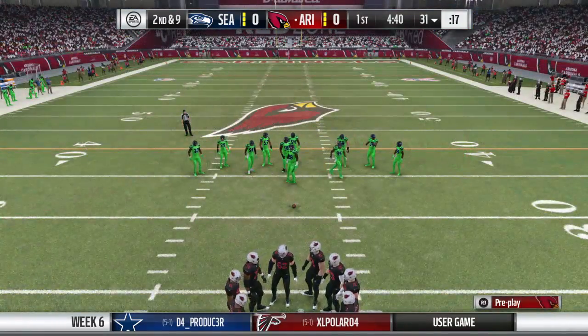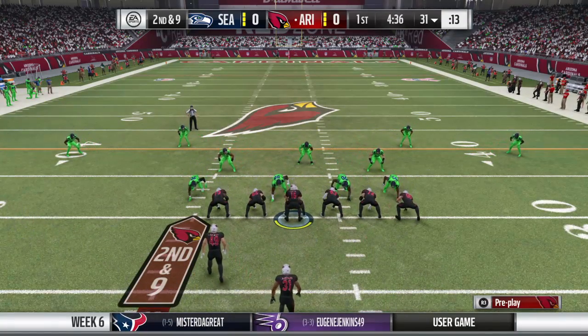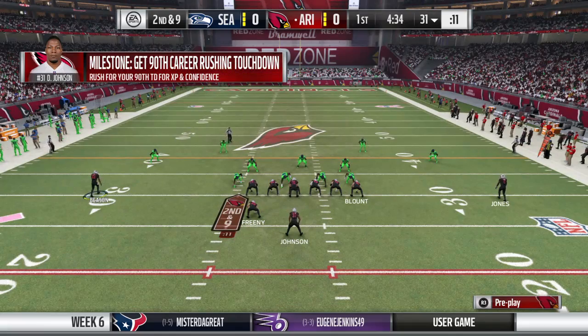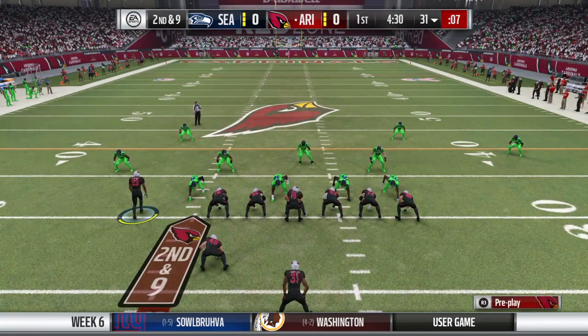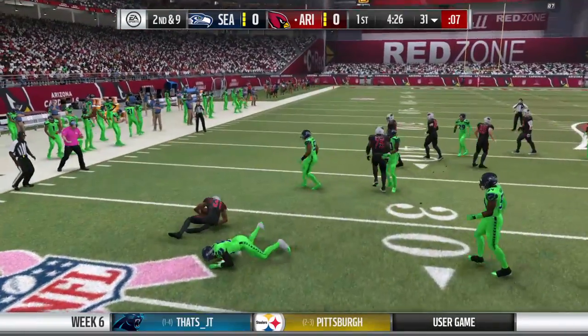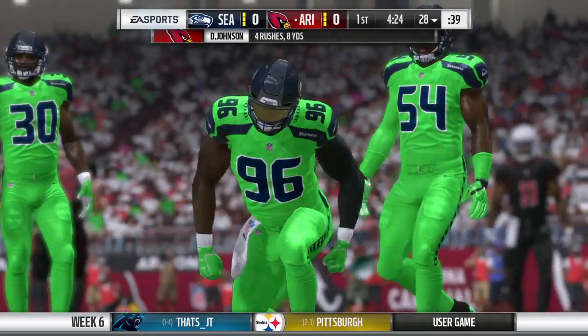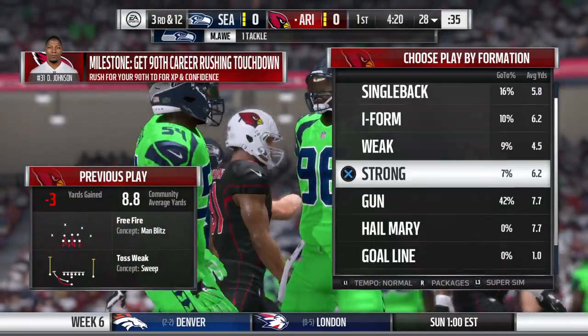And after the play on the ground, that brings up 2nd down here. Let's go. And the wideout in motion. Again, it's Johnson. And he'll lose yardage here, going down back at the 28. He'll wind up losing 3. And now it's 3rd down.